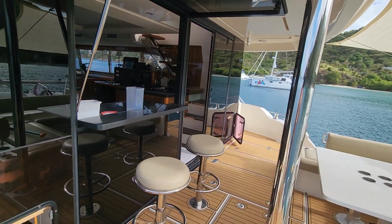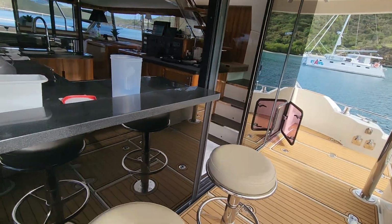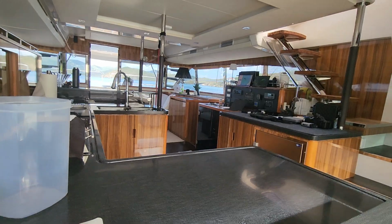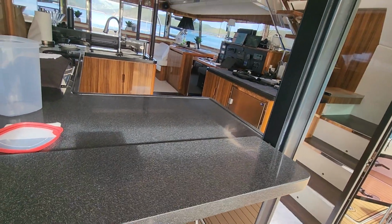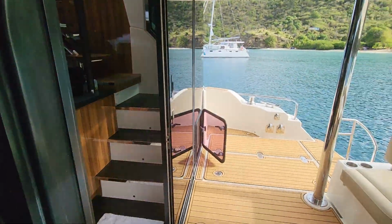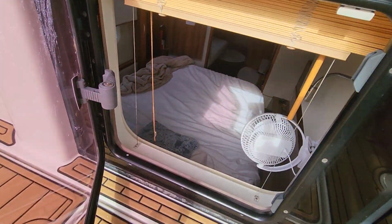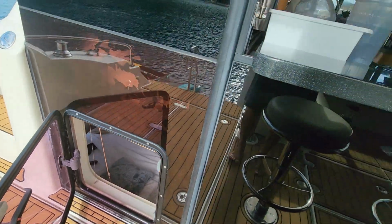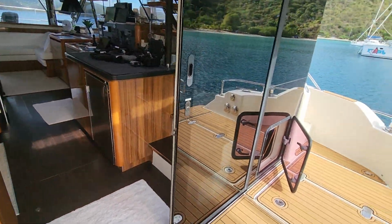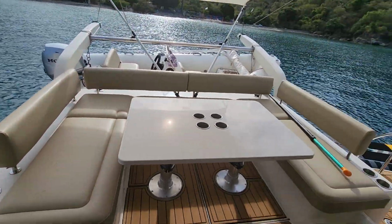And here's my back deck. My back deck is always super comfortable. This big open back window is super comfortable. These bar stools, this is where I eat most of the time, sitting here at the bar. Got my back windows open. These are great because it goes right down to the master bed, and so I get a breeze through with the front hatch open. The breeze blows right on through, which is always really nice. My back seating area.